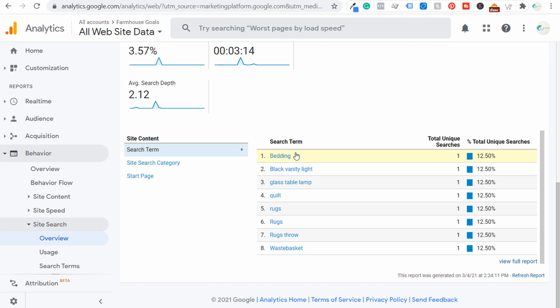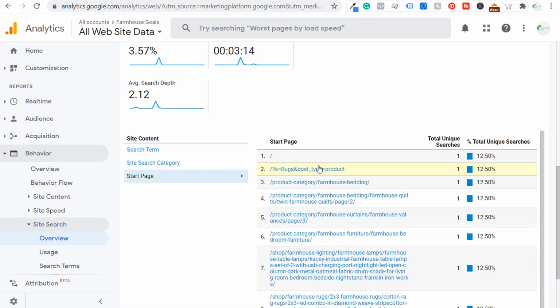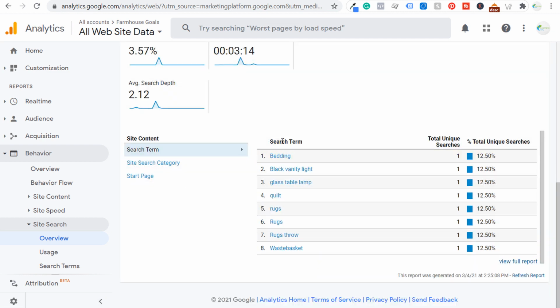But what I like to see here are the search terms. So you can see search terms bedding, black vanity light, glass table lamp, quilt, rugs, rugs throw, wastebasket. So you can see the different search terms that people are using. If I come down here to start page, you can actually see what pages people are on when they did make a search. So it helps you get an idea of the types of things people are looking for on your website. So not only can you optimize for specific search terms, but you can also make sure that you have great pages, whether it's product pages or content pages for what people are searching for.